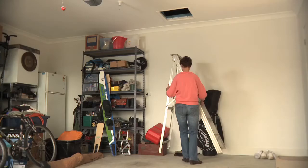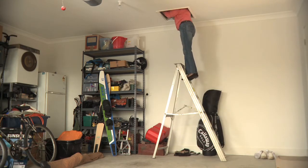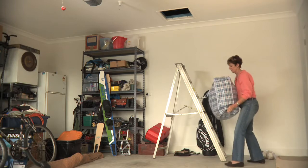So I sort of started putting stuff up in the ceiling to get it off the floor. We're very aware that we can, with some effort, store things in here without having them lying all over the floor. And hopefully incorporate a workbench somewhere that I can get the old hands around things and start doing a bit.